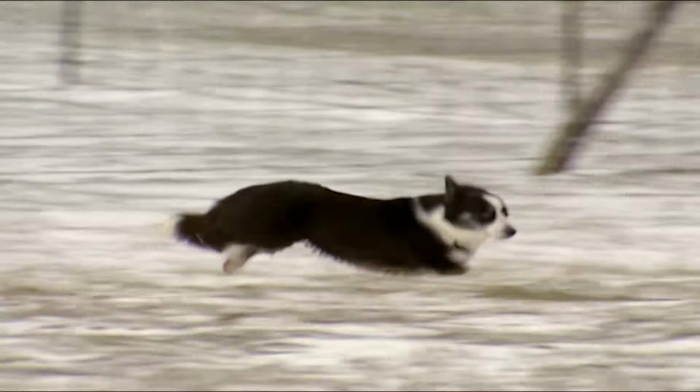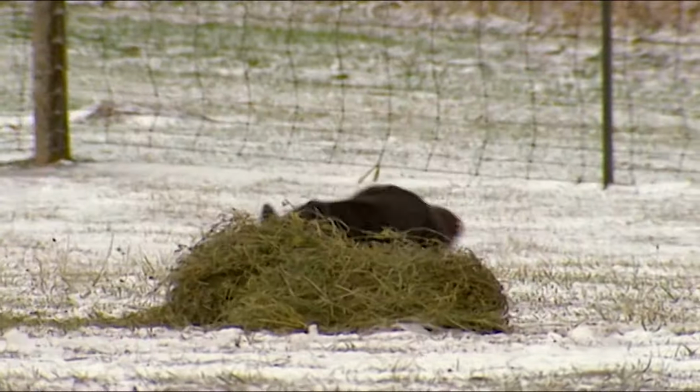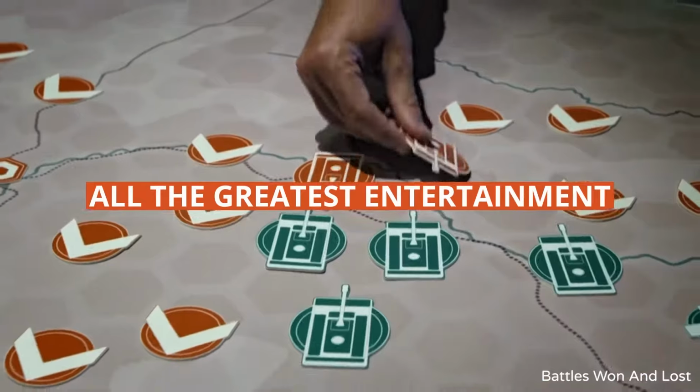Ingrid's gentle ways seem to be working, to the amazement of the spectators. I think that's an interesting thing.